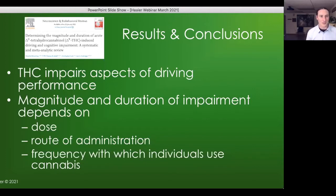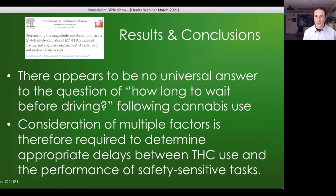But this final point is something that a lot of us know, but I think is really important to see in the literature, that the frequency of use makes a big difference on the level of impairment. So the authors concluded that there's no universal answer to the question of how long to wait before driving following cannabis use. And that's what everybody wants, right? A simple answer. Like we have with alcohol, if you take one drink, wait 1 hour. Well, that's a decent rule of thumb. I'm sure there are exceptions, people that don't quite fit into that rule. But for cannabis, there's no simple answer like that. A consideration of multiple factors is required to determine appropriate delays between THC use and the performance of safety sensitive tasks.